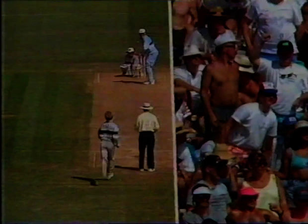Well, if we watch this one, we'll see that it was too full and Gooch changed his mind. He was going to whop it over wide of mid-on, as we saw earlier in the over. See how he gets across there, goes for it and then stops and spoons it up, although briskly, into Mark Greatbatch at short mid-wicket. And the second wicket has now gone down for England.